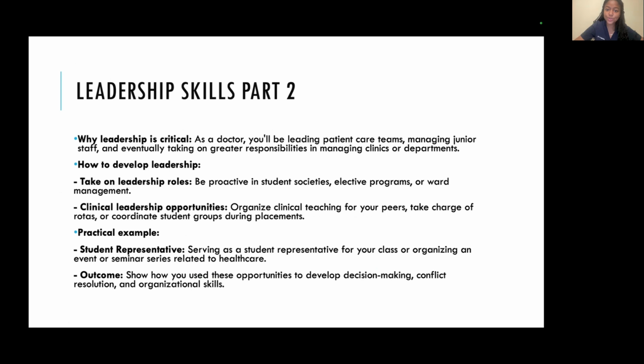Why is leadership critical? As a doctor, you'll be leading patient care teams, managing junior staff, and eventually taking greater responsibility in managing clinics or departments. So how you can develop it: take a leadership role, be proactive in student societies, elective programs, ward management, clinical leadership opportunities, look for them. Practical examples include student representatives of your uni, of your class.